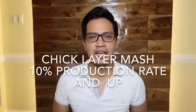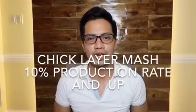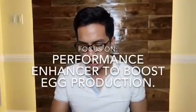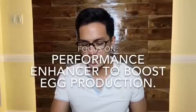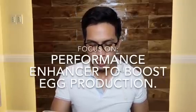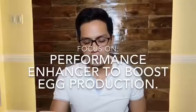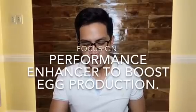So next is chick layer mash. It is consumed from 10% of production rate and up. According to Unifeeds.ph, chick layer mash is a high quality layer feed specially designed for chickens with high egg productivity. It contains a well-balanced amino acid nutrients supplemented with minerals needed for bigger and more eggs.